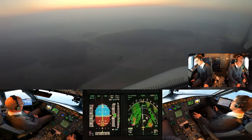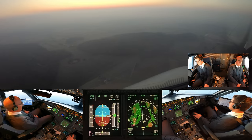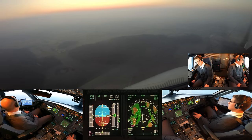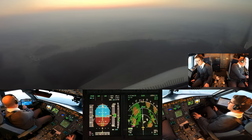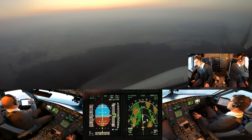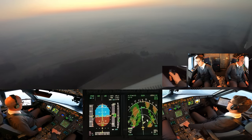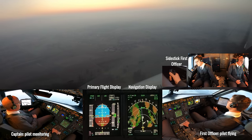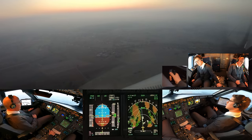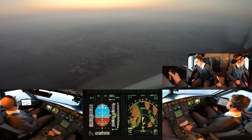Eurowings 764, contact apron, 121.855. So, the landing checklist: memo, landing, blue, and cabin is ready. 5 Mike on Kilo, cross runway 28. On Kilo, cross runway 28. 5 Mike, contact apron, 121.755. Yep. Is checked. Yep. 121.755, checked. And manual thrust. Yep. Cap 1. Yep.